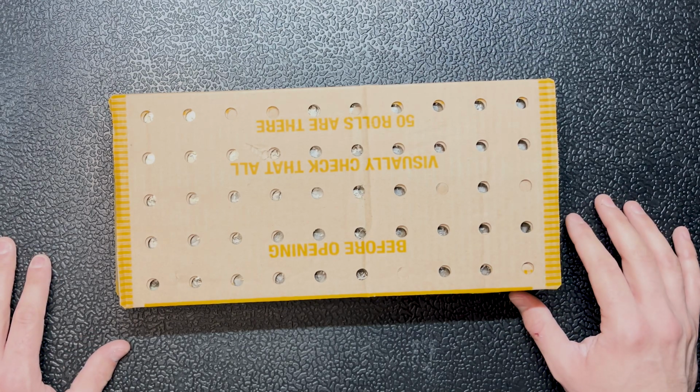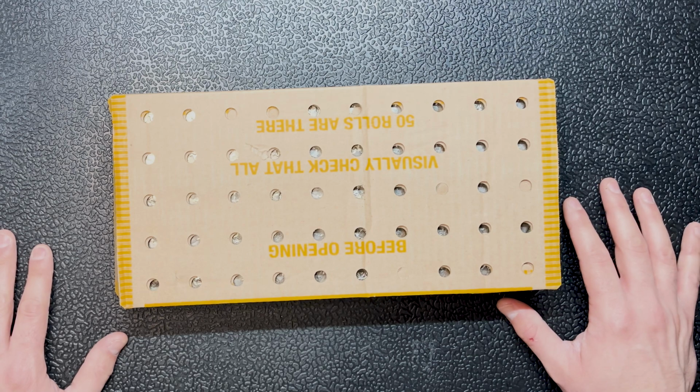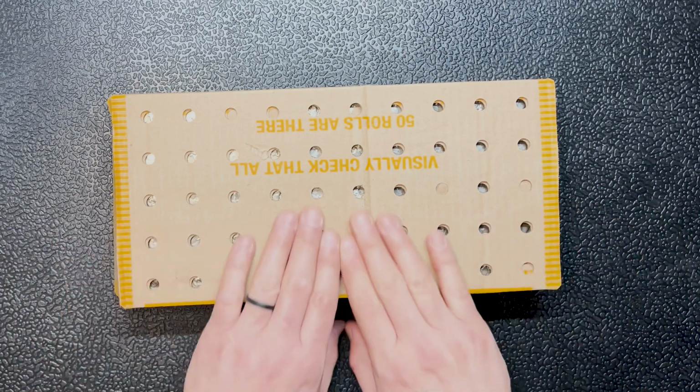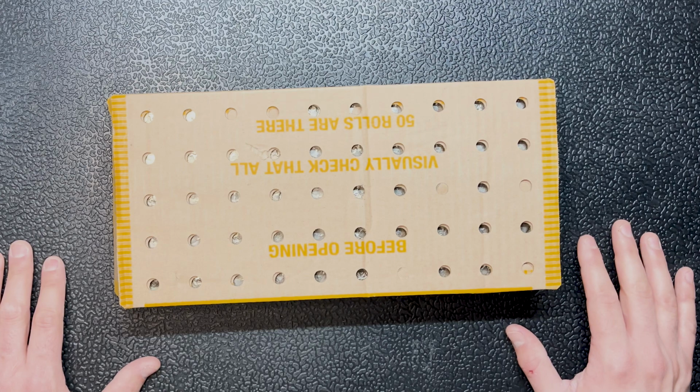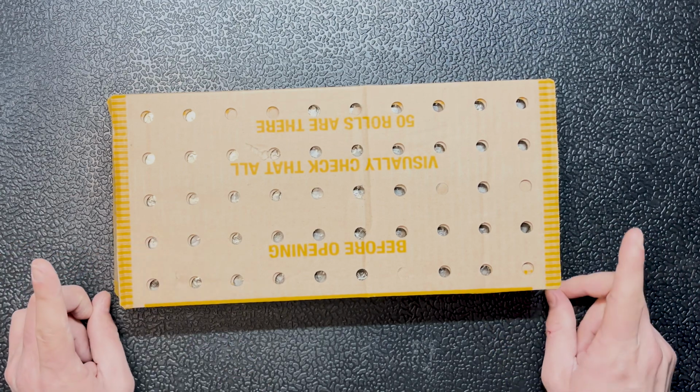Just picked this one up from the bank along with a couple boxes of nickels, and then I have some coins at another bank to pick up either later today or tomorrow. But it looks like these are circulated, which is great, and I haven't even seen the other side, which will show us that lot number.